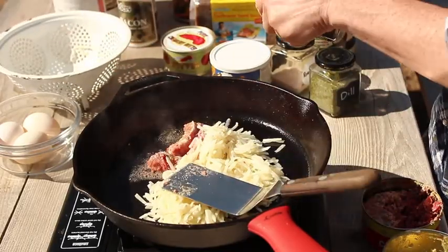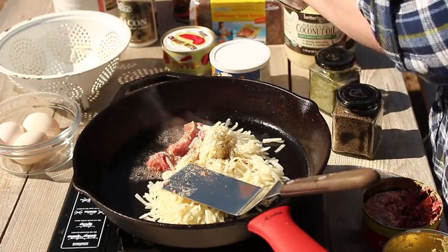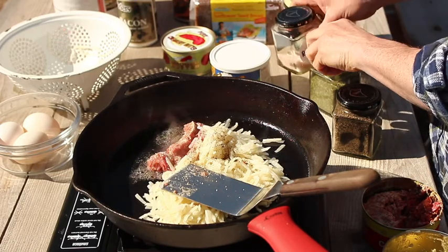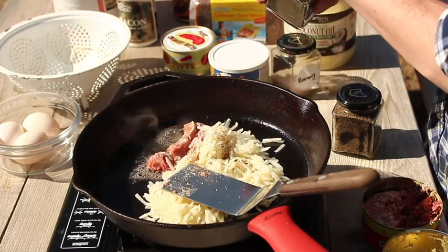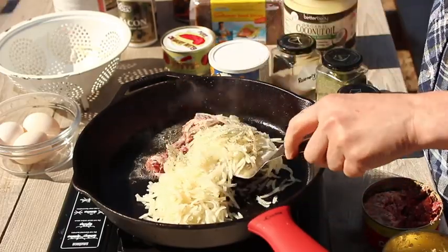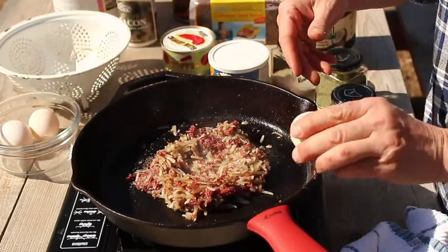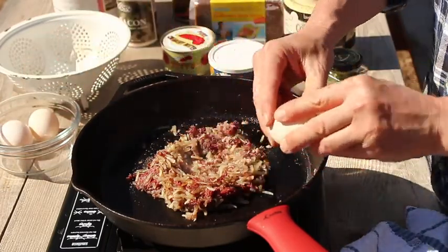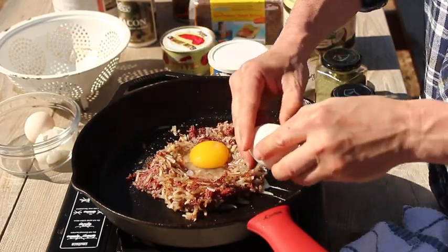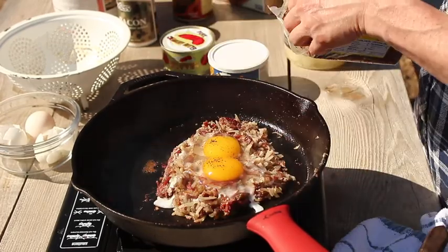And put in a few spices, get some pepper in there. Put a little bit of salt in now, and then salt it to seasoning when we're done. Some more seasonings here. The hash is coming along nice. We're going to add a couple eggs right now. These are our own duck eggs, by the way. Really thick eggs. All right, eggs are coming along nicely.